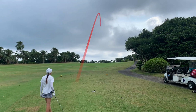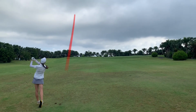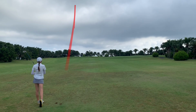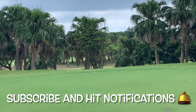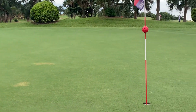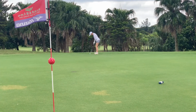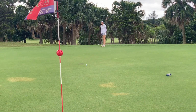Cassie's hit another very good hybrid. She's been really good with the hybrids. She's got 8 iron here. We're playing off the men's tees today. And she's got onto the green in 3, just off to the left. Long putt though. But getting on in 3 from the men's tee. This is a 530 yard hole, so it's a long way for her.